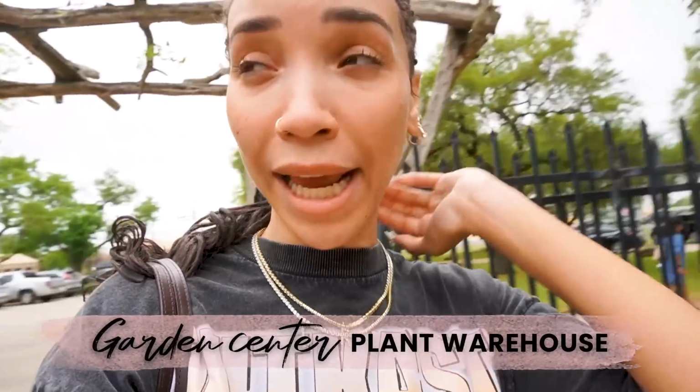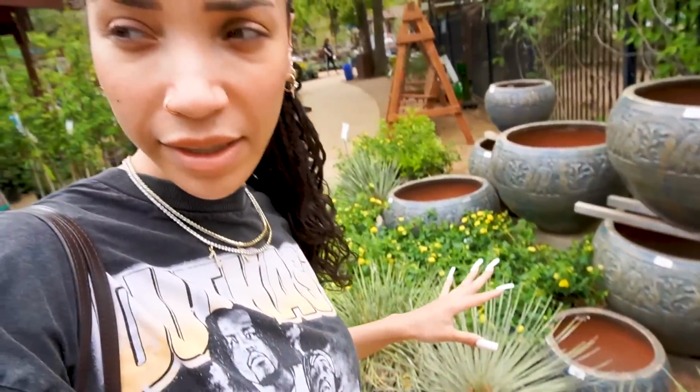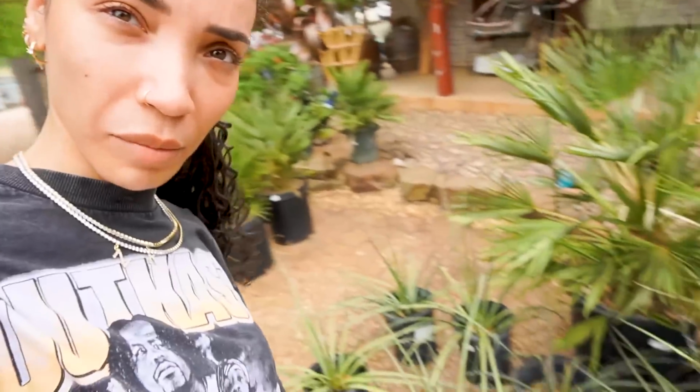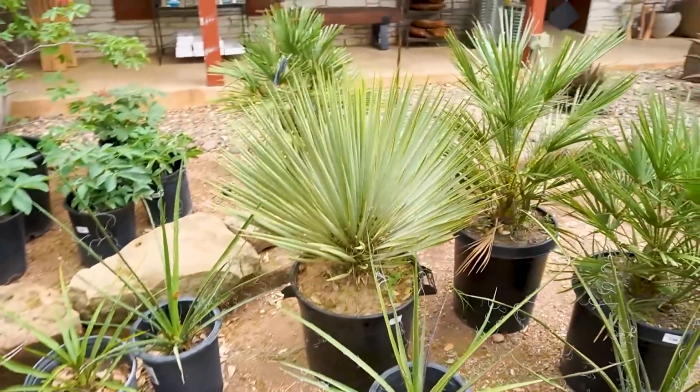We are back at a familiar place, garden center, plant warehouse thingy. I came here a while back when I was first looking for stuff for my front yard, but now we are looking for stuff for the backyard, such as this. I like all the spiky desert plants, agaves and things like that. I really don't like flowers, so I'm always on the hunt for stuff more like this. I need a few medium-sized plants to go in the planters that surround the pool. I kind of want it to coordinate with the front yard, but it doesn't have to be matching.